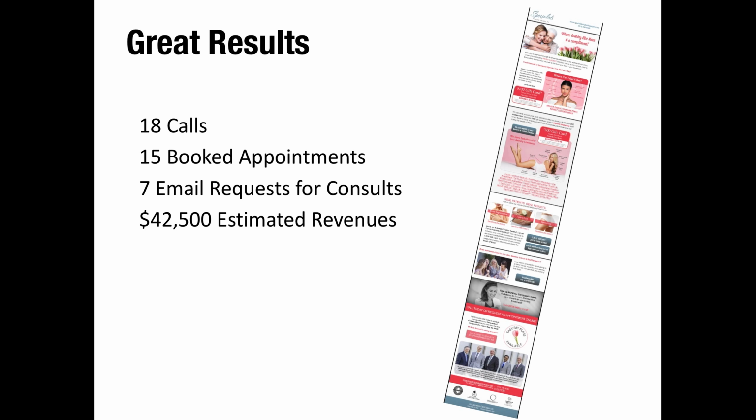Here are the actual stats that came from this particular email. They received 18 calls, 15 booked appointments, 7 email requests for surgical consultations for a value of estimated revenues of $42,500. So let me ask you, do you believe you too would get at least 3 or more procedures a month from a strategic email like this? What's this worth to you? An additional $10,000, $20,000, $30,000 a month? Obviously, it's worth it. So if you don't want to do it, outsource it, because somebody should be doing this type of high-end, feel-good promotion to grow your cosmetic revenues and keep a steady stream of cash-paying patients coming to you.